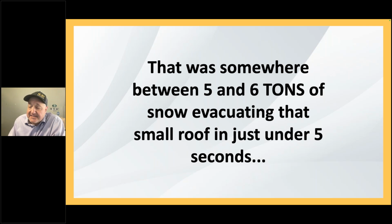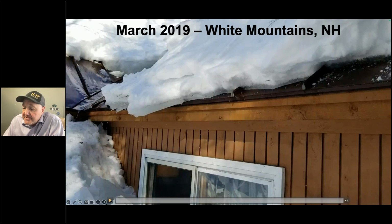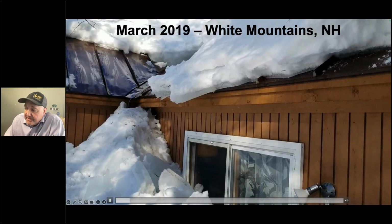And as I said, there's no difference whether you put solar on it or not. So it's an opportunity. If there's a roof that doesn't have snow retention, you could put that on when you're putting solar on. What I see is an opportunity. So this is my own house in New Hampshire. I have direct experience with this. This is in the White Mountains of New Hampshire. In spring of 2019, we had a ton of snow. I'm going to show a little bit of it just to see how tall. That's my door.